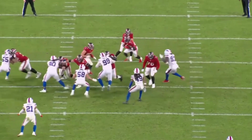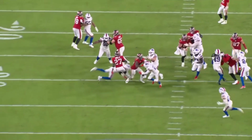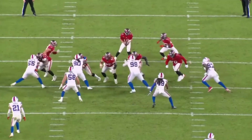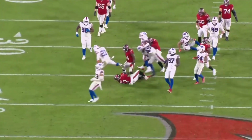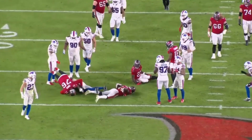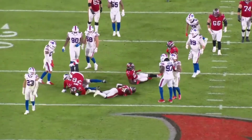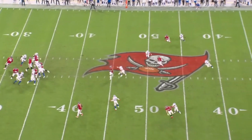Again, it's just a good blocking scheme here, doing a little split zone. And Ronald Jones does a great job getting through the gaps there, set up by Kappa and Jensen. But yeah, Donovan Smith finishing the play. That's what you got to do. Just don't want to hurt Godwin there. Be careful of how hard you finish. But that was a great play. I love Rojo's head turn. Like, what the hell was that? Just funny stuff. All right, so we keep going down.